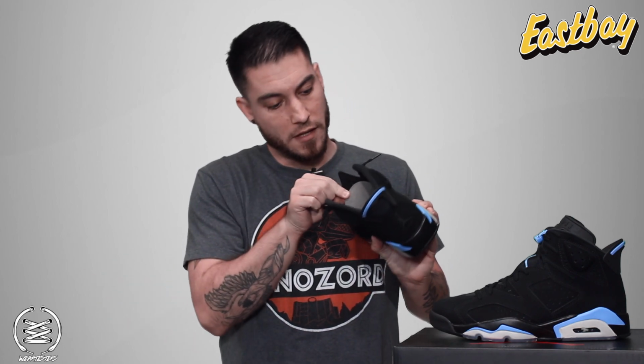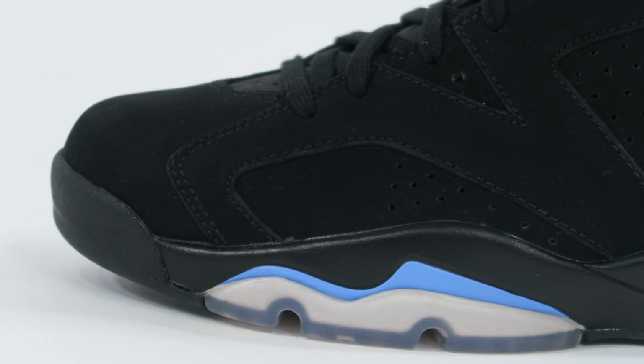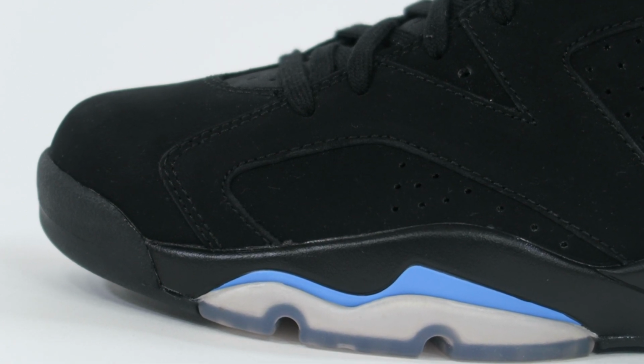The insoles featured within the shoe are kind of like a gray Ortholite, so it's not one of the premium Ortholite insoles, but it's a very basic Ortholite insole. It gives you a little bit of step and comfort. And like I said earlier, the materials here just feel a little bit nicer than, say, like the infrared 6. Not leaps and bounds nicer, it just feels really nice in hand.